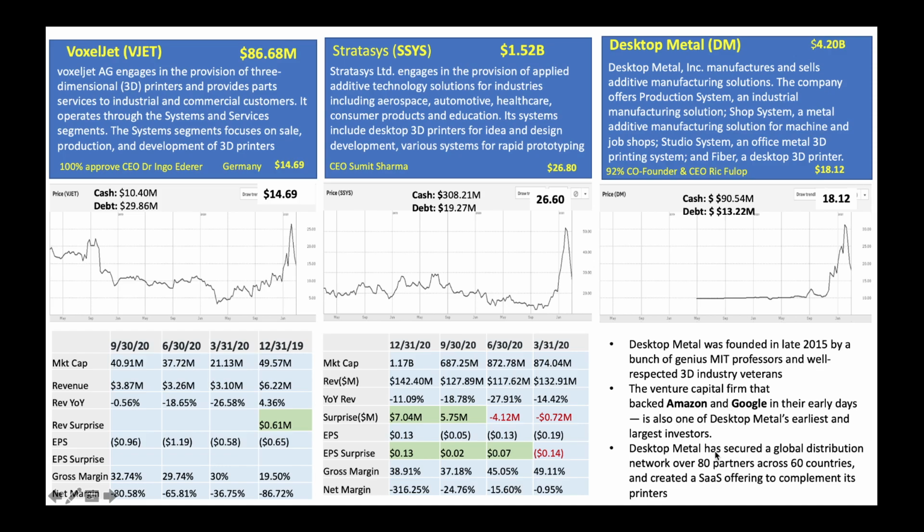It's secured a global distribution network of over 80 partners. These are all positive things for this company. There is no earnings history to show because it's a relatively new company. That's why I would give this company a chance. Relatively new company, and high market cap, meaning Wall Street likes this company now, so I would give this a chance. And let's look at the last three companies.